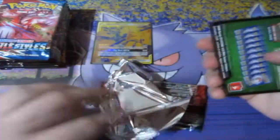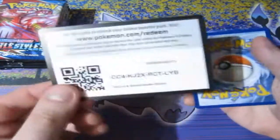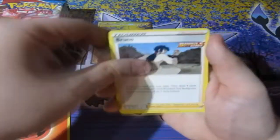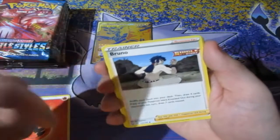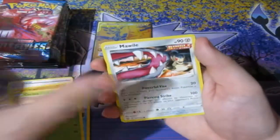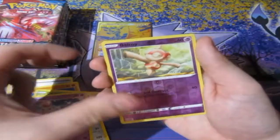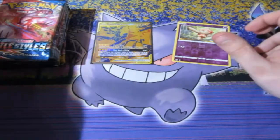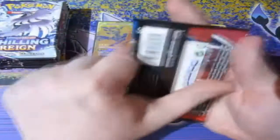Last video was insane, people. We just got big hitter after big hitter after big hitter. Literally two gold cards, which is insane. We got ourselves Bruno, Morpeko, Timber, Corphish, Cacnea, Marwile, Spoink, a reverse holo Baltoy, and a Victory Bell, the human's flashlight, for them people who know that, you dirty boys and girls.